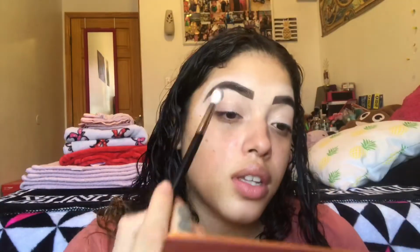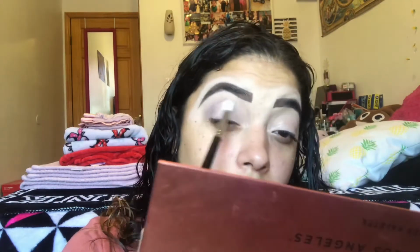So now we're gonna go in with the Morphe 513, which is another fluffy brush, but it's a little bit more tapered in, so it's easier to get into a crease. And we're gonna go in with the shade. Gotta get the paper out. Swanky. Oh, the purple one right here, and we're gonna put it in the crease. This purple is looking a little gray now. Falling apart.